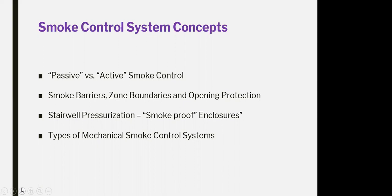What are the types of smoke management system we can apply in our country? The smoke management system is the system we use for extracting smoke from the building to the outside in case of fire. It has two different major systems, either passive or active. Passive means natural ventilation, with open ventilation allowing the smoke to go outside from the building naturally without any mechanical ventilation.